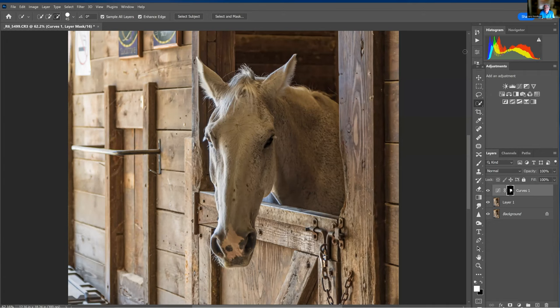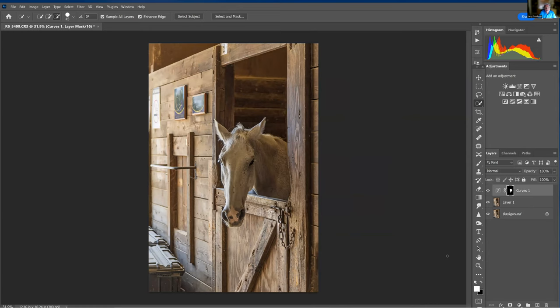Okay, so now we want to darken the barn. We have the horse selected. To darken the barn, we just have to do the rest of it, or the inverse of it. Now there's two ways to do it. There's an easy way and a harder way. I'm going to show you the harder way, so to make sure you understand it, and then we'll talk about the easier way.